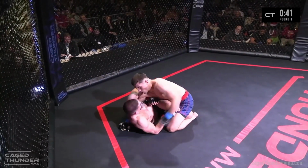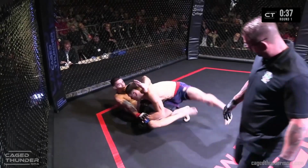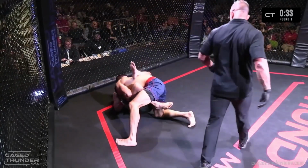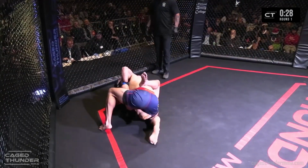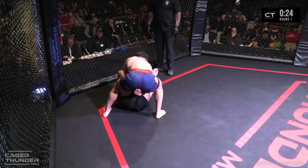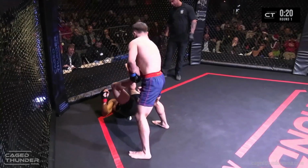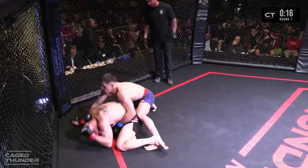Non-stop top pressure, Jacob Lagoa, as we close into about 30 seconds left in the round. So he had an overhook for a second. Looked like he was trying to maybe sweep with an omoplata, but once again, Lagoa controls the situation. And if you're Lagoa, this has to give you so much confidence to have this type of first round, only your second amateur MMA fight. Going into rounds 2 and 3, you have to imagine his confidence is sky high.